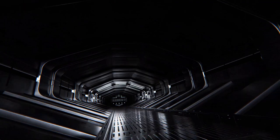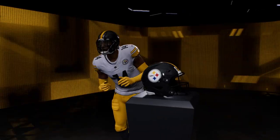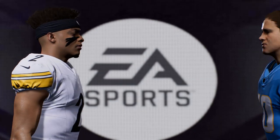It's the National Football League on EA Sports. And if it's in the game, it's in the game. It's the Pittsburgh Steelers and the Los Angeles Chargers. And it's coming up next on Madden Football.